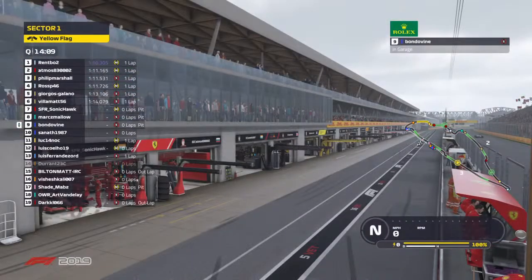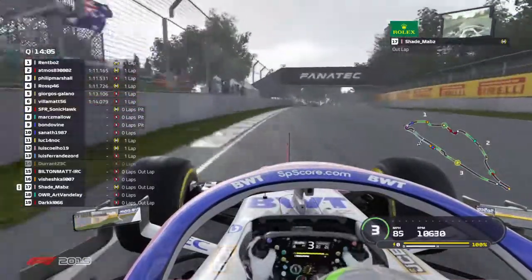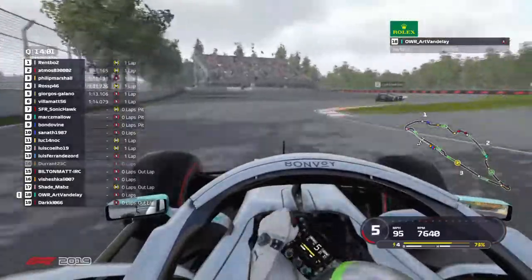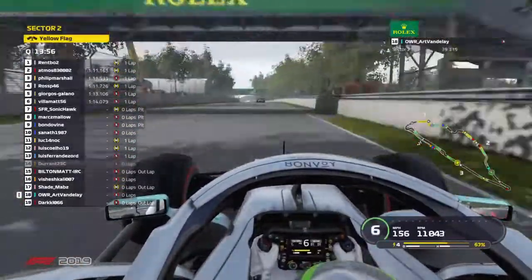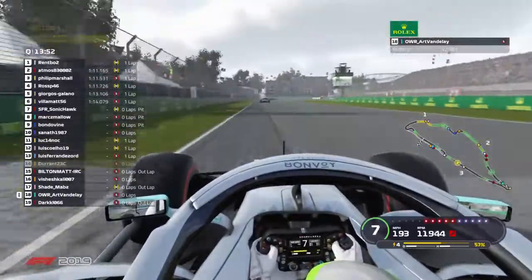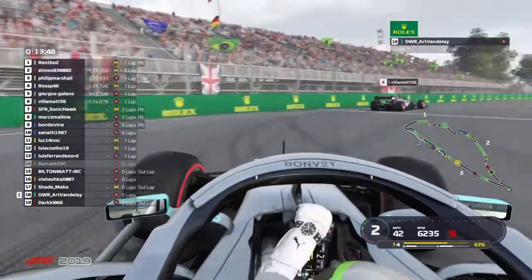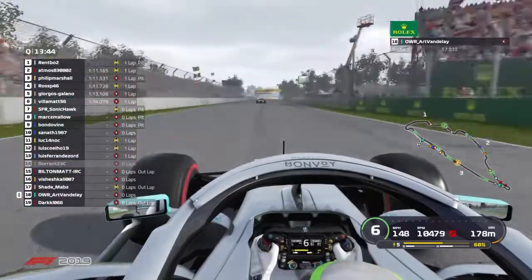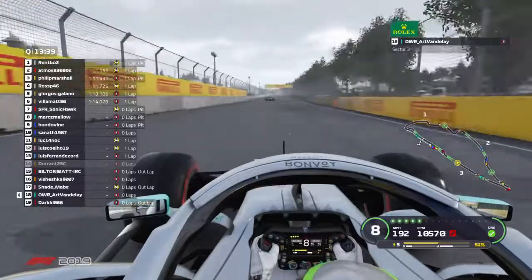3 drivers still in the pits. 4 drivers even, didn't realize. Oh, Shade Mab's on his outlap now. OWR coming into turns 8 and 9, up towards turn 10. DRS zone coming up, just behind Villamat now. Maybe giving him a little bit of a tow along the straight, turns 10, 11 and 12 even. And the DRS is now activated.